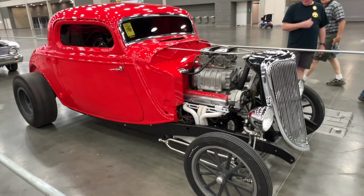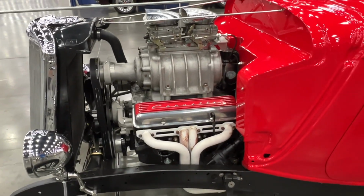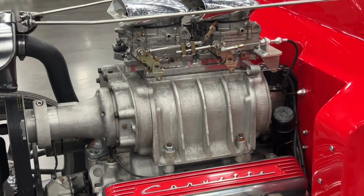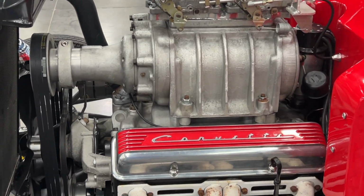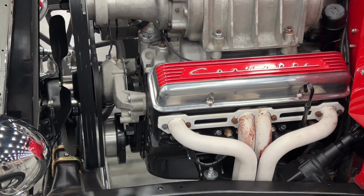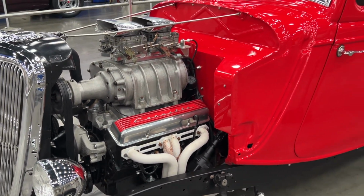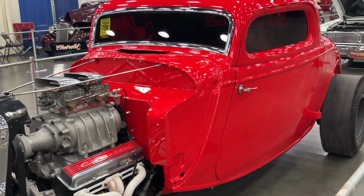And look at this engine combination. This is a small block Chevy. It actually appears to be a 283. It's got a 471 blower on it. Check out that old blower drive with 3 V-belts on it, 2 4-barrels, 2 vintage scoops, Corvette valve covers, white headers. I mean, this is a killer old school combination.